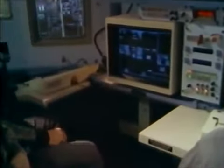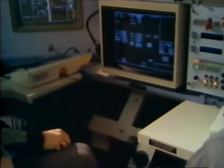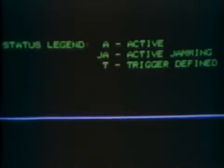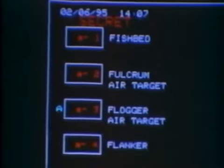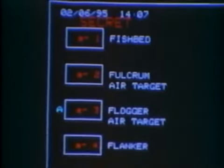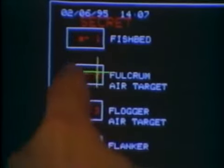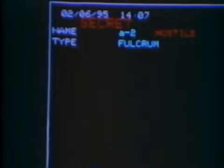With the press of a button, the instructor can also take to the air, and if he so chooses, can try to attack the Tomcat. First, an air platform list is activated. This reveals a short list of Russian-built fighters, from the MiG-21 Fishbed to the Su-27 Flanker. For this engagement, the instructor chooses the MiG-29 Fulcrum.